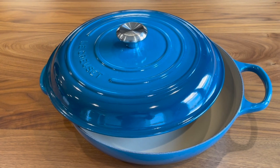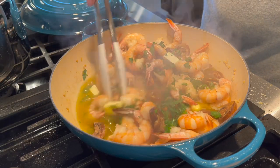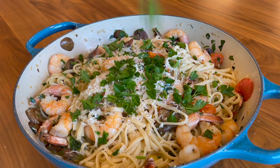Finally, I want to talk to you about this Le Creuset Signature 5-quart braiser. I got this as a birthday gift to myself 1 year. This is quite heavy, so I don't use it all the time, but I do like to use it when I have people over. I like to prep the sauce in here first, and then add the pasta and toss it all together. And then I can just serve the dish right in the pan. I love the blue color, but it also comes in other colors as well.